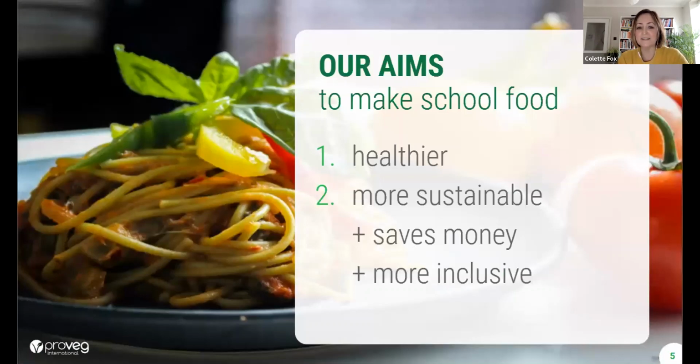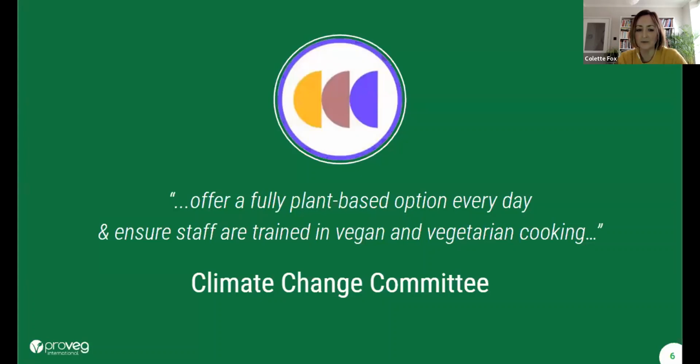School Plates' aims are simple, which are to make school food healthier and more sustainable. Those are the 2 key reasons that we exist. The other added benefits are that the more whole food plant-based dishes that go on your menus, the more money we're finding our partners are saving, and also that these dishes are more inclusive. If you have children with allergies or dairy or egg intolerances, you're making it much more inclusive. And for children of different faiths, it's just a case of cooking one meal rather than lots of different variations. So hopefully it's a good help to you.